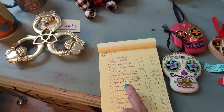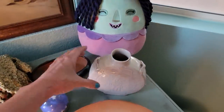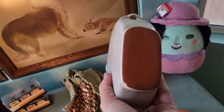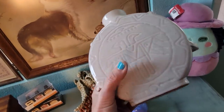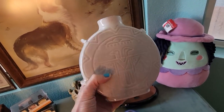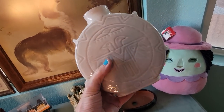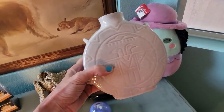I'm looking at my little cheat sheet here. Oh, this piece. So I thought it had a really good quality look. Sometimes I just pick stuff up based on that. You look at it and you go, that's just really nice. These are Thunderbirds. And this is Franciscan. This is a Franciscan canteen vase. And they come in different colors and they do really super well.